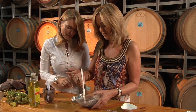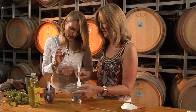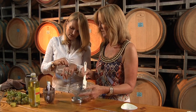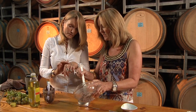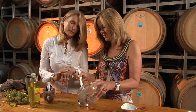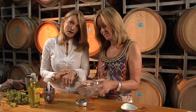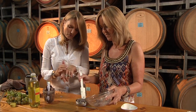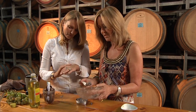We pop it into a container. But can I just have a feel, because I can't wait. You know what you could do? You could use this as a face mask as well as a face scrub. And it's very gentle on the skin. So even for my skin, which is very, very fine, I'd be quite happy to use that maybe 3 times a week. Absolutely, it's just divine.